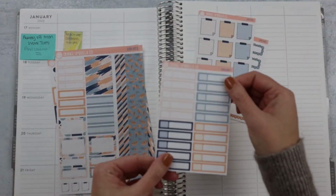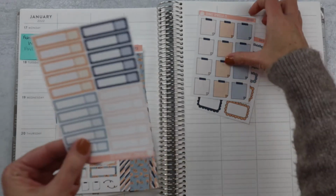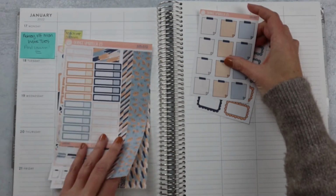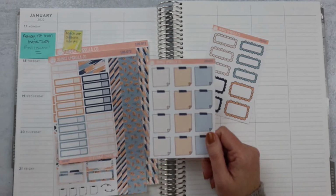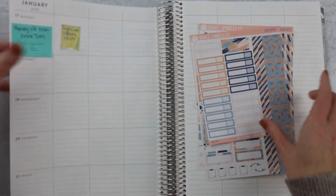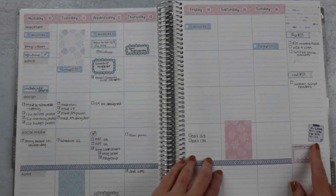I have some appointment labels. I'm actually going to turn these upside down to use them as checklist. Because this particular kit does not have the 22 sheet, which is the add-on that has all the checkbox ones that I really like. I only use one of these per week, and I put it down in my bottom right side of my sidebar to track socials.